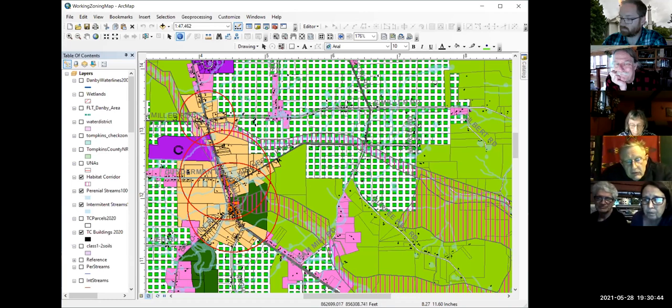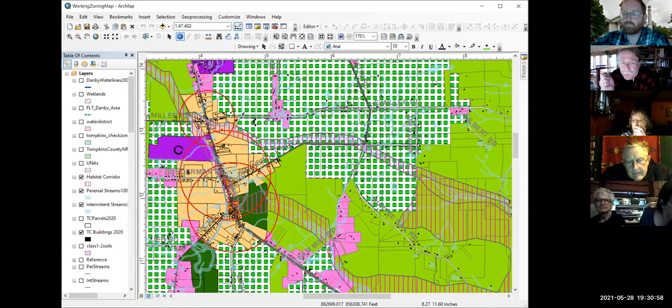We started out making the dark green based on the fact that it was already protected land, basically. It was state owned, town owned, protected land. And this is protected land as well. Anyway, technically, it's not really protected. It's a contract. It's actually a breachable contract. It can be legally broken. It's just difficult, which is very different than zoning.